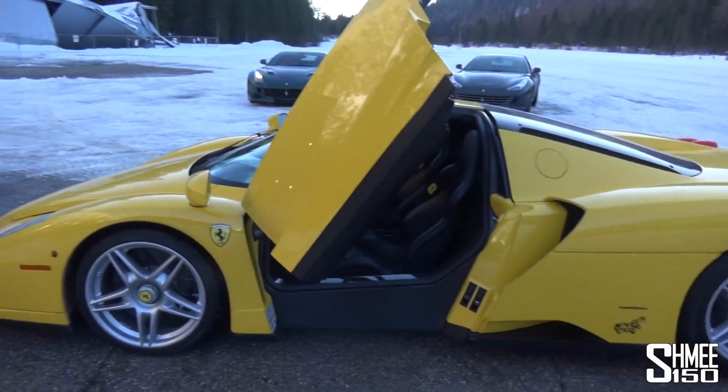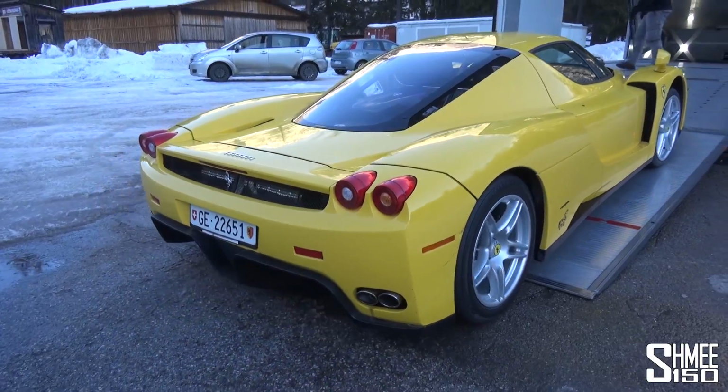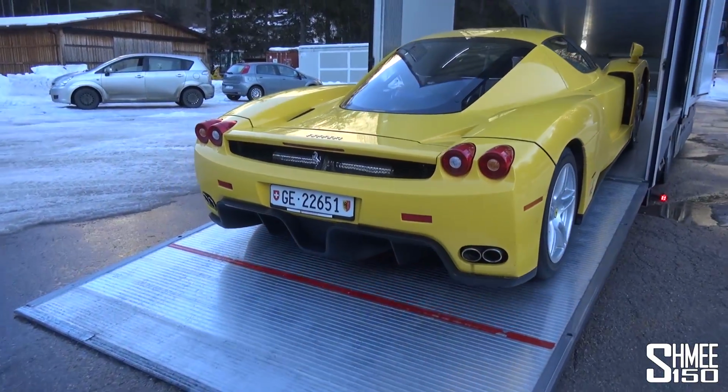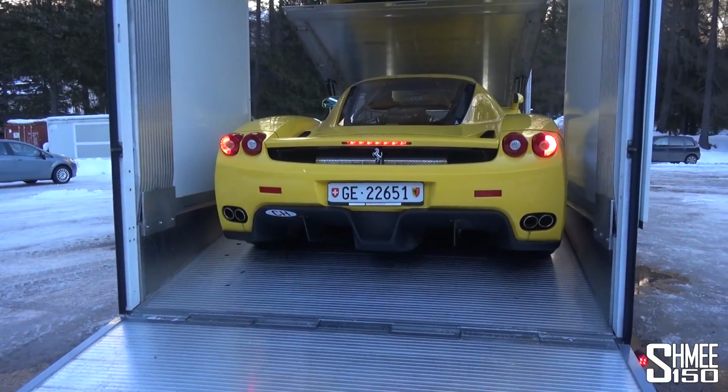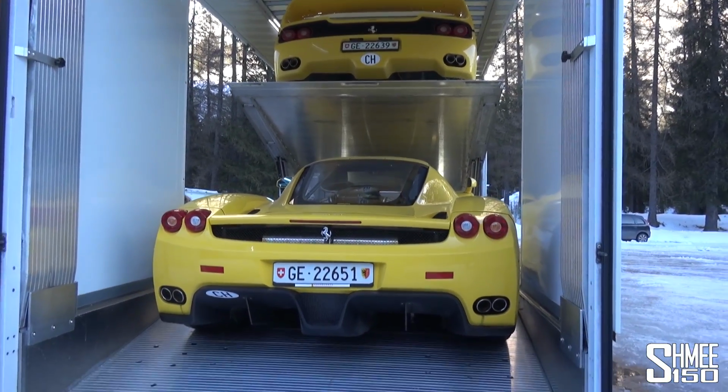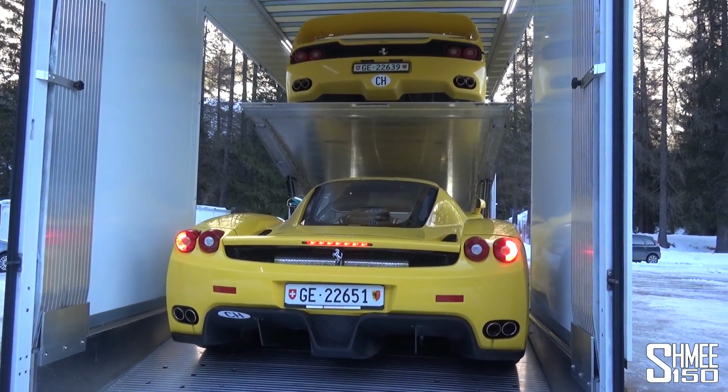Then the Enzo goes in. The sound of this car is just mega. The deep, raw grumble. You need a properly wide truck to fit it in. But then, the two cars, locked and loaded.